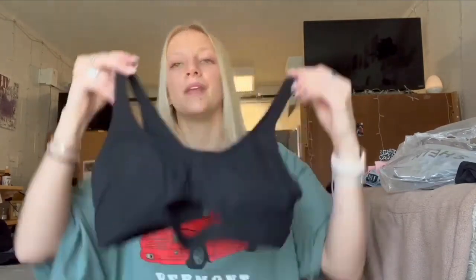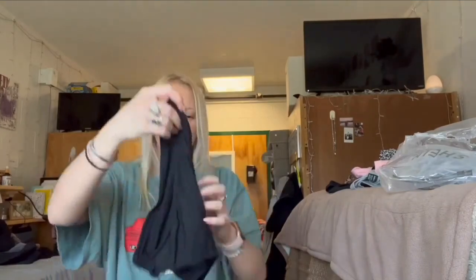The next one. Oh, I remember this one. So this looks like a basic black bikini, but it has this little peekaboo moment right here in the front, which I think is so flattering. Again, I got this in a size small, so hopefully it'll fit the girls, but it looks like they will. I love that. It's simple, but the smallest little detail is so flattering. Also, the material on this one feels really good.